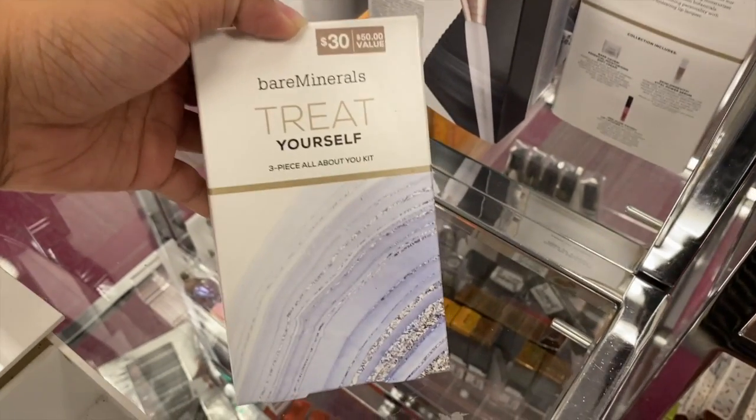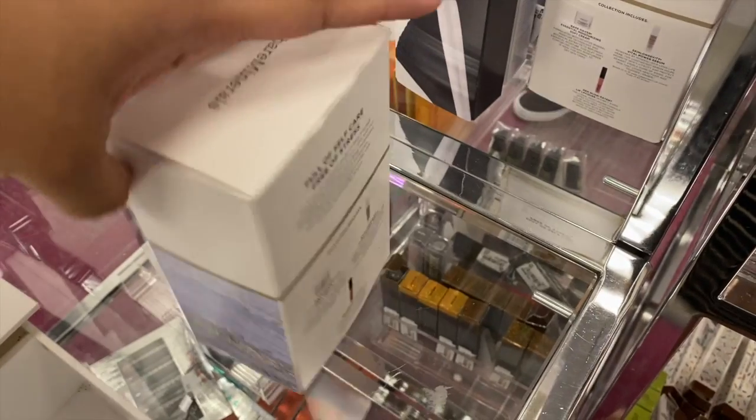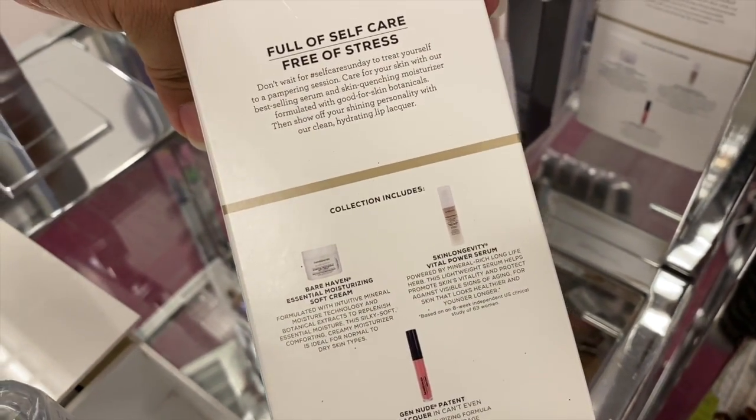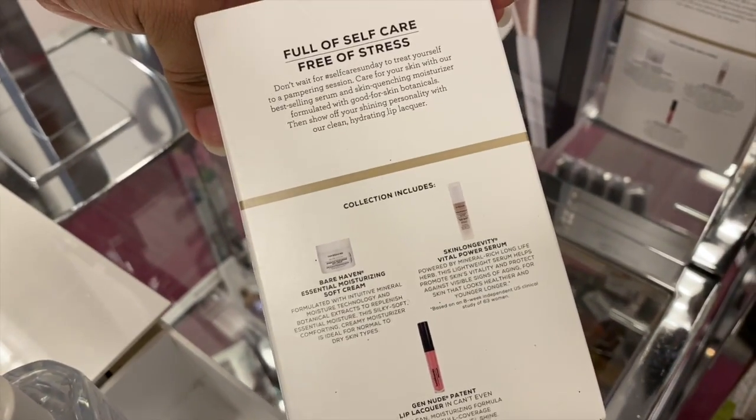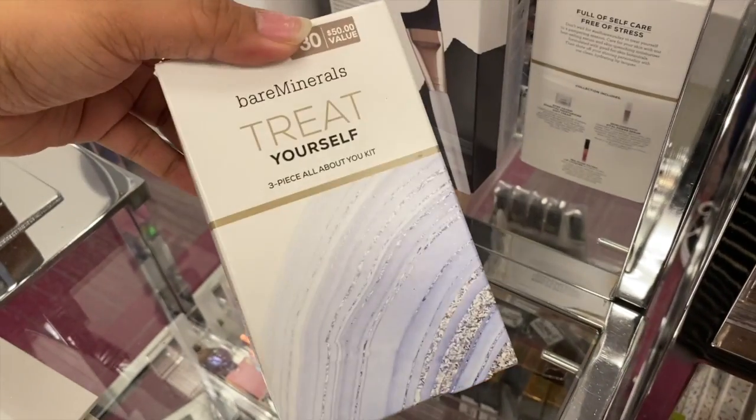And then up here they have the Bare Minerals Treat Yourself 3-Piece All About You Kit. And this one comes with a moisturizing soft cream, a power serum, and a lip lacquer, which is like a liquid lipstick. This one is $23.